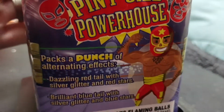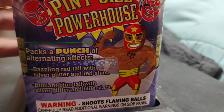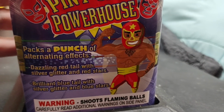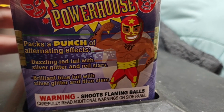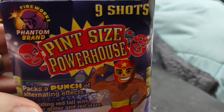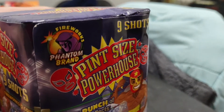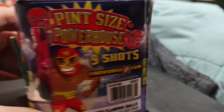G614S. Packs a punch of alternating effects. Dazzling red tail with silver glitter and red stars. Brilliant blue tail with silver glitter and blue stars. Lucha Libre style. So, let's check out the pint-sized Powerhouse from Phantom Fireworks.